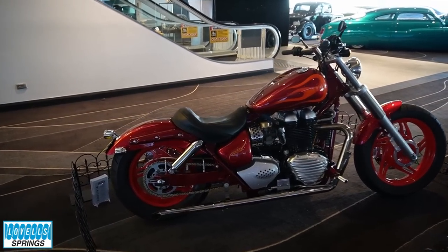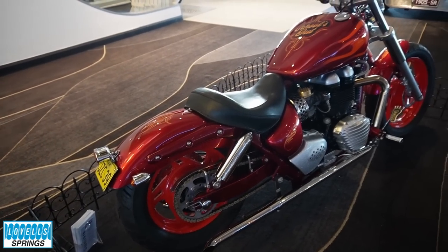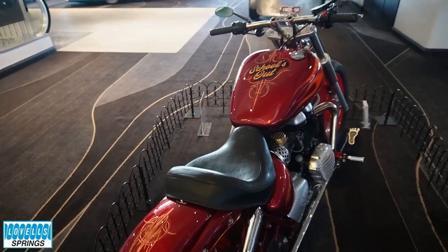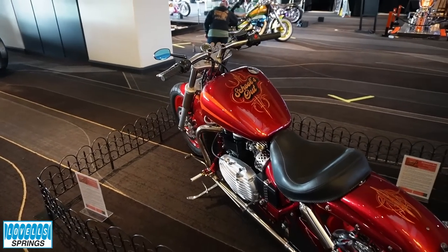So I'm going to run through some bikes now. Like I said, Motorbike Alley, and a good range of older style builds and also some current super blinged up engraved type jobs.